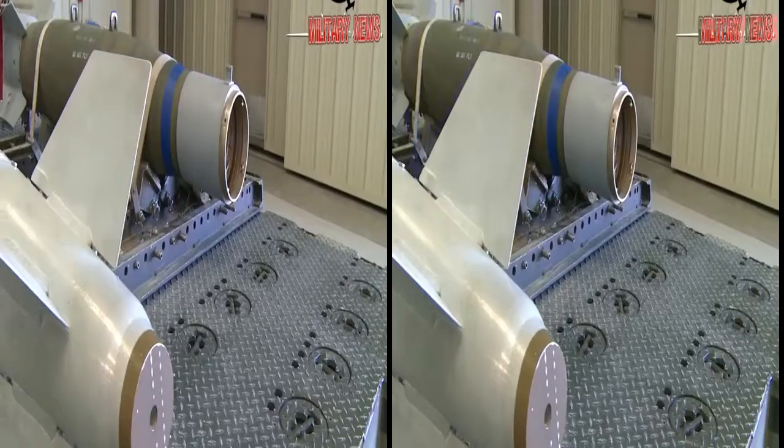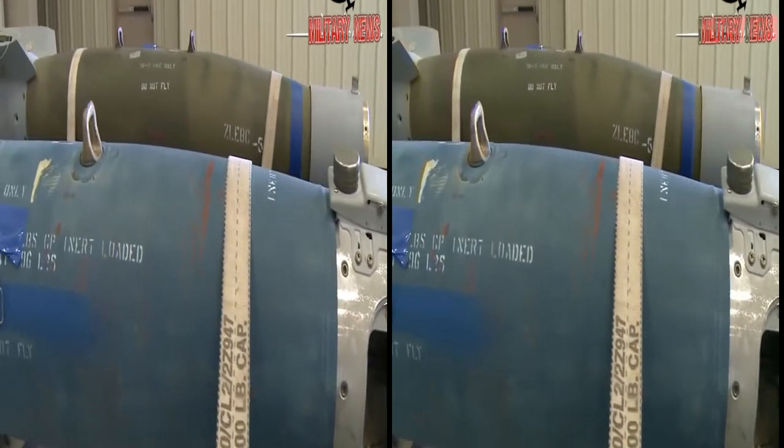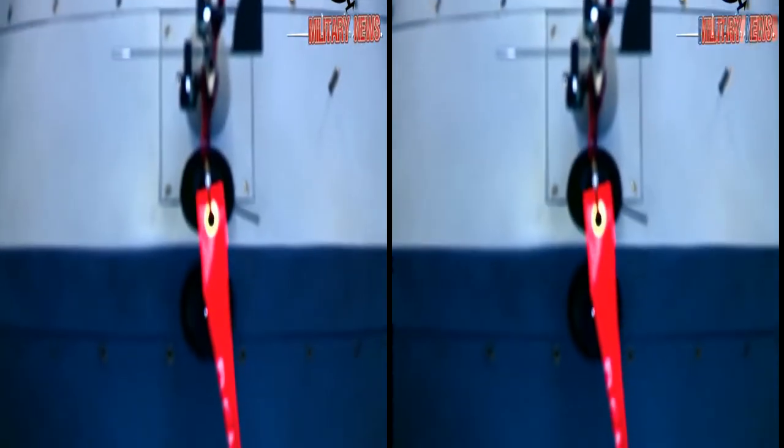The GBU-38 is not new to the Air Force and made its debut in the late 90s, but for the remotely piloted aircraft, this addition marks another significant step in our joint warfighter role and capabilities.